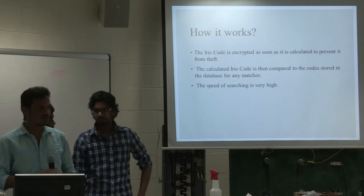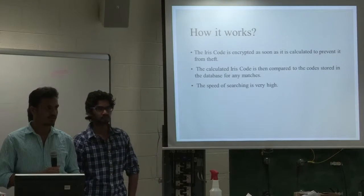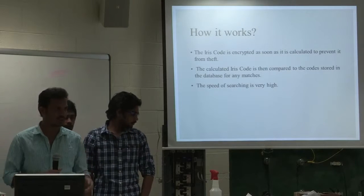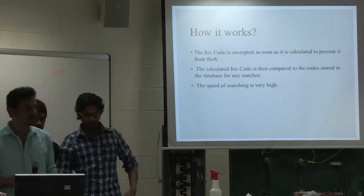As Lakshman said, no two irises will have the same code. Even twins will not have the same iris code, and even a single human being has two eyes, right? Not two eyes will have the same iris code. They have different iris codes, and the remaining part will be explained by Pranit.